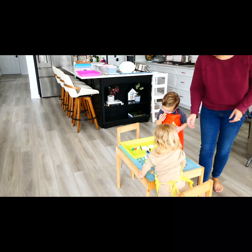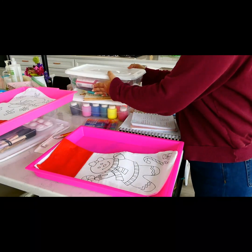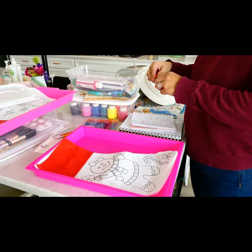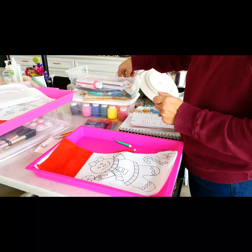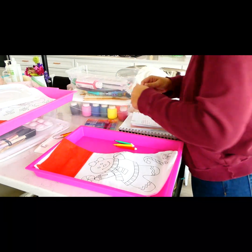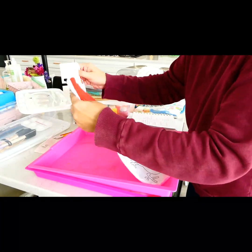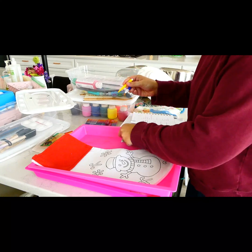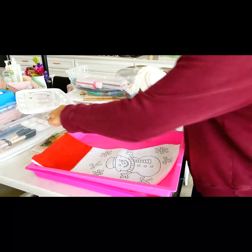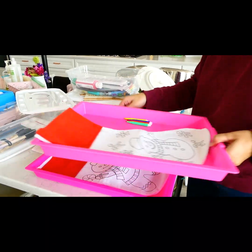So now I'm going to hand them their painting supplies, and they're going to get started. So while they're painting little porcelain ornaments that I got from Dollar Tree, I am setting up their next activity, which is coloring some stockings with markers. I also got these stocking coloring kits from Dollar Tree. So I'm taking the lids off of the markers. I think I discovered that some of them were dried out, so I had to run upstairs and grab some out of my stash that I have.